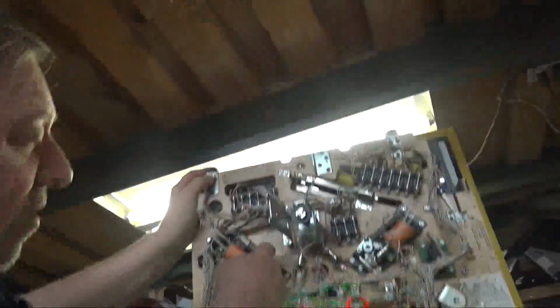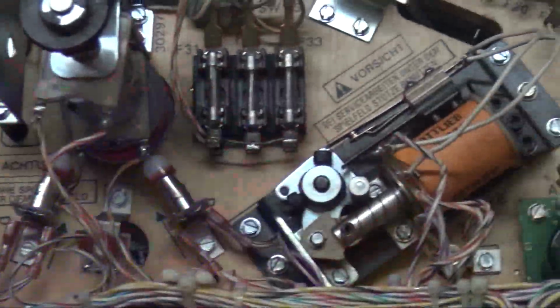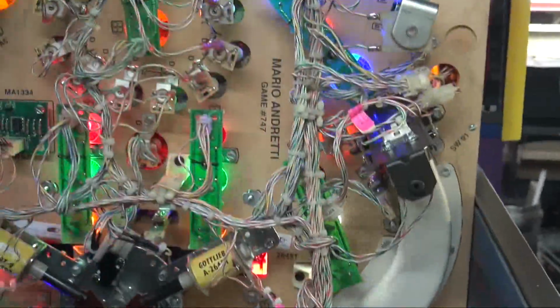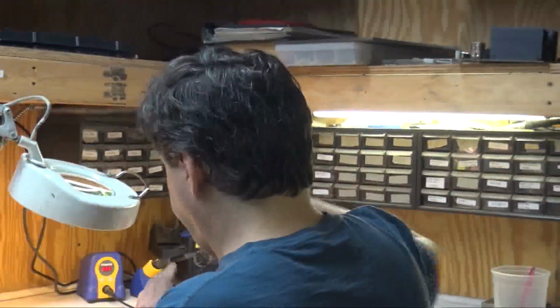We did go through and change the end of strokes, plunges, and links on our flippers. And of course we took the underground ramps apart, cleaned them, scrubbed them. Underground ramps? I forgot about the underground ramps. Did you get to them, Kurt? I forgot about them.